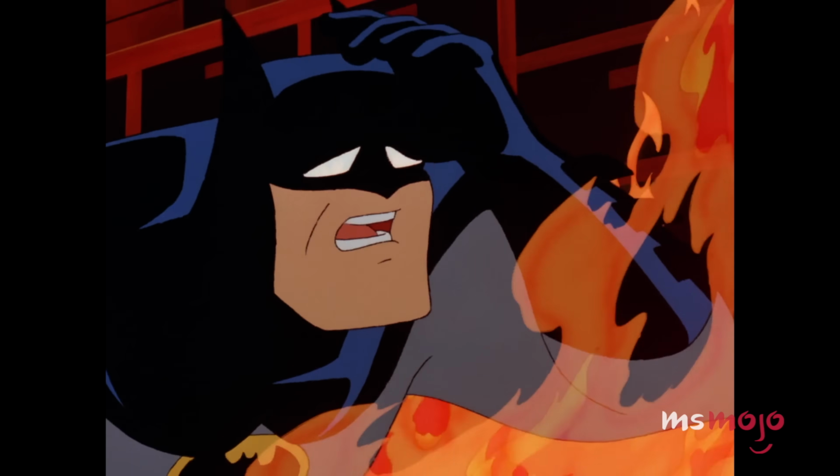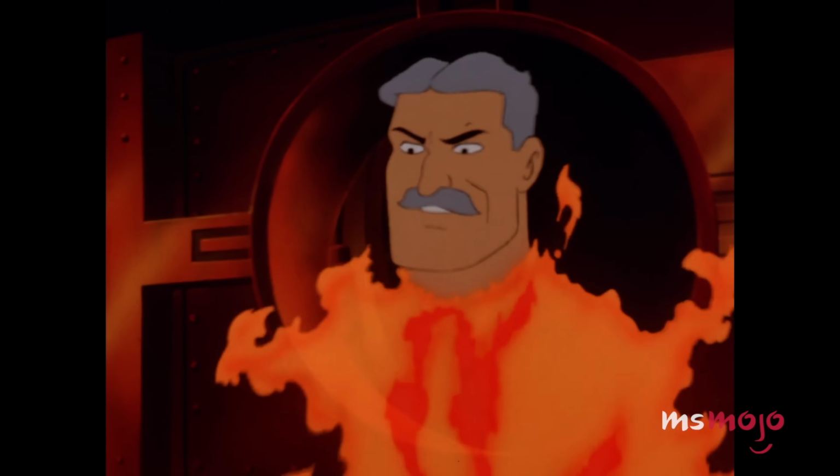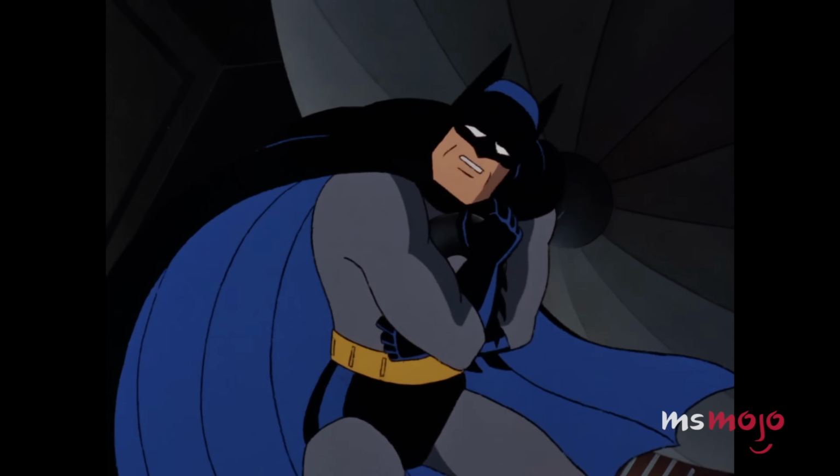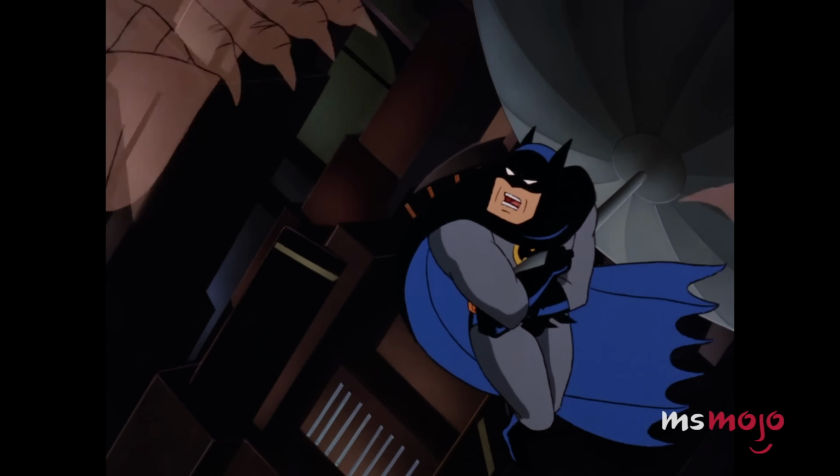A lot of old cartoons were meticulously hand-drawn, making them appear incredibly detailed. Color palettes were much less varied, though, limited by what materials they had access to.